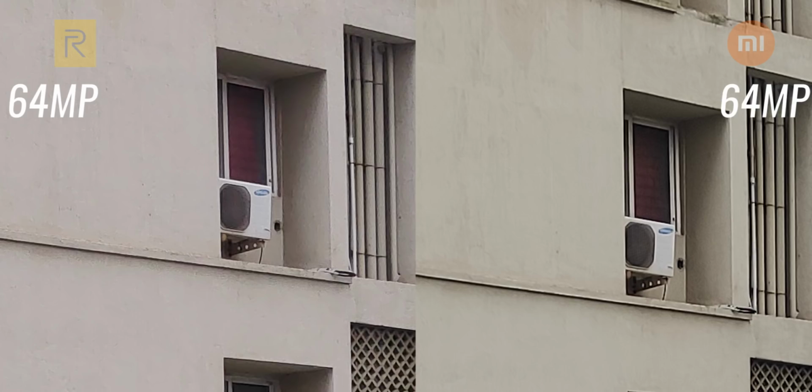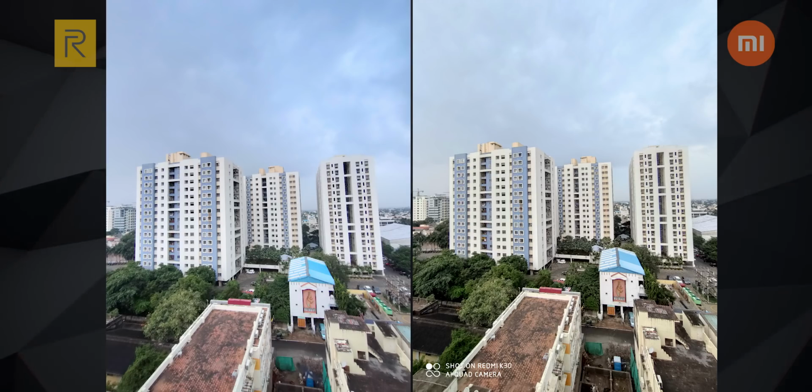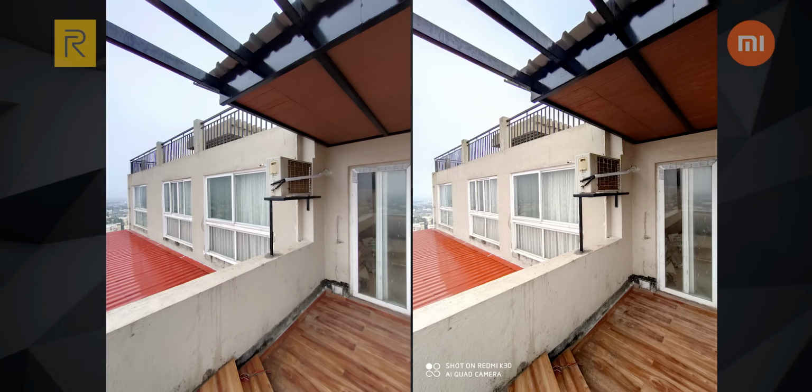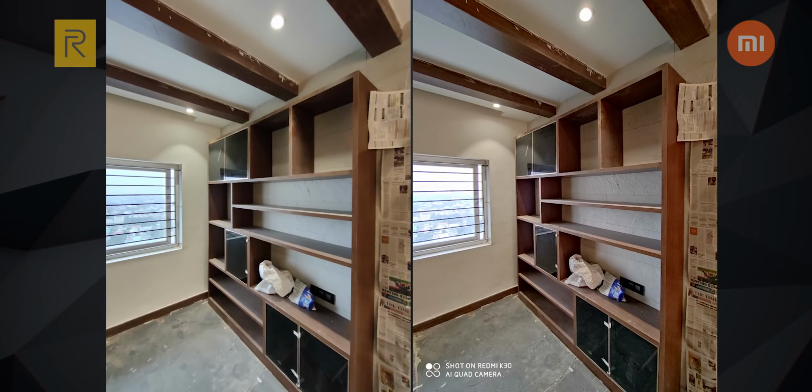Now, these phones are also capable of shooting ultra-wide photos with the secondary 8 megapixel cameras. And like I said earlier, the X2's photos lack details as a result of aggressive noise reduction. And it's quite evident when you zoom in. The lines on the wall are not even visible on the X2's photo. Same here. And it gets even worse when the lighting is not great, like when you click something indoors.